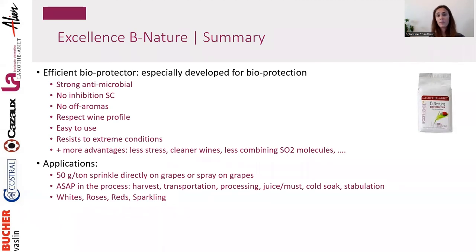No inhibition of Saccharomyces, so you can go with wild fermentation, no off-aromas produced, and actually less than if you use sulfur. We really respect the wine profile, and it is very easy to use. 50 grams per ton, you sprinkle it on the grapes. 10 grams per hectoliter, you put it in the juice and you can spray it. The spray bottle will last 4 hours. And you can use it for every type of wine.